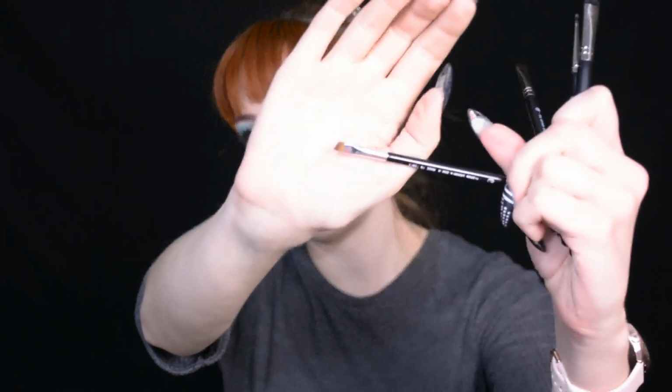Some people prefer to use an angled brush, like so. Which is fine too, really. I use this one for my eyebrows because I prefer to use a straight brush for this kind of thing. The angled brush to me just feels a bit uncomfortable. So, yeah. But to each their own.